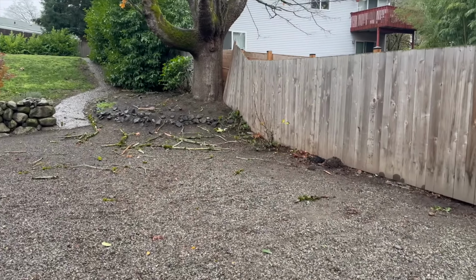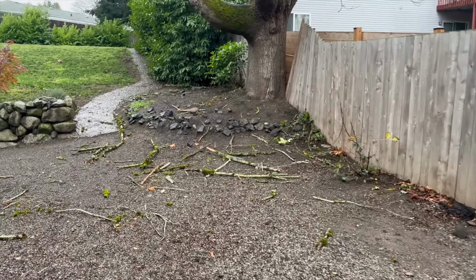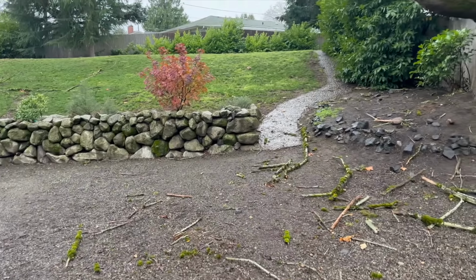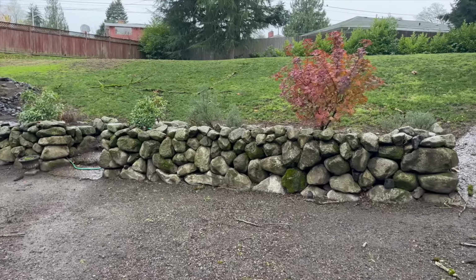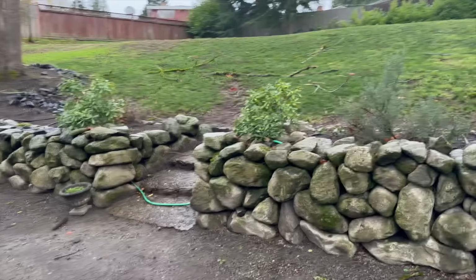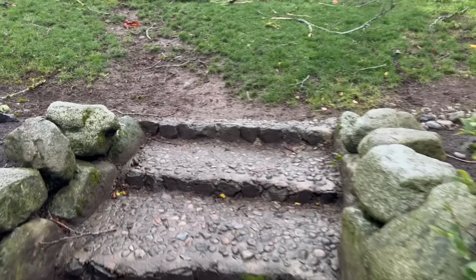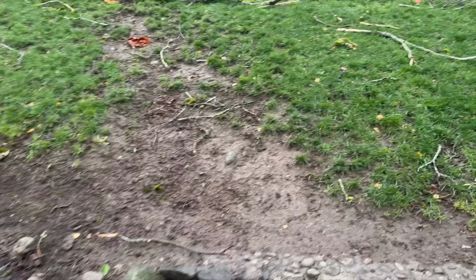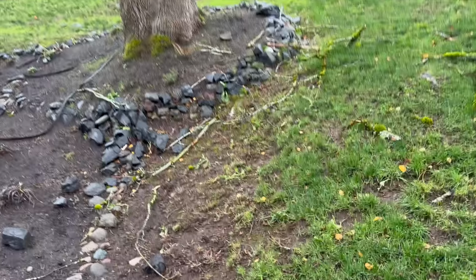Out back in Seattle, and there's been a massive windstorm in Seattle, and so this is what I've come back to. Lots of branches down, but there's also some roof damage that I have to deal with. Where is Tama when we need him? I don't know if you can see it.